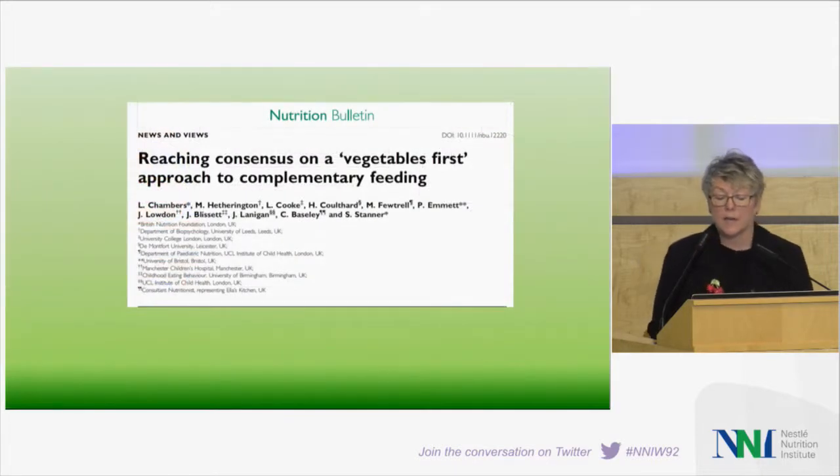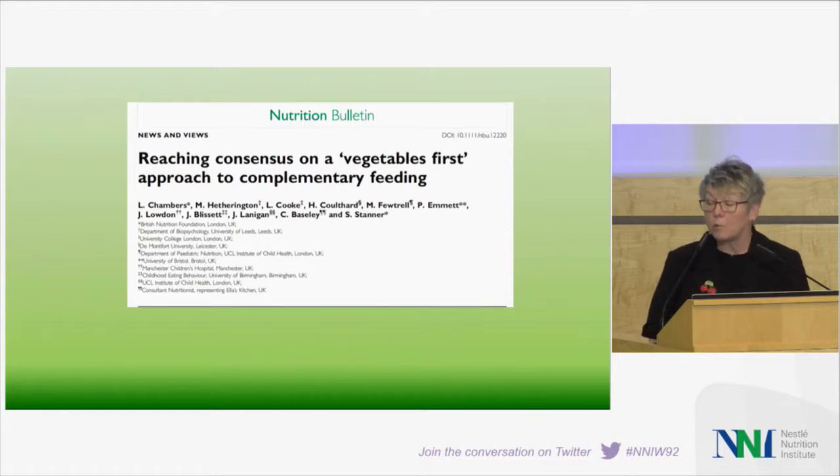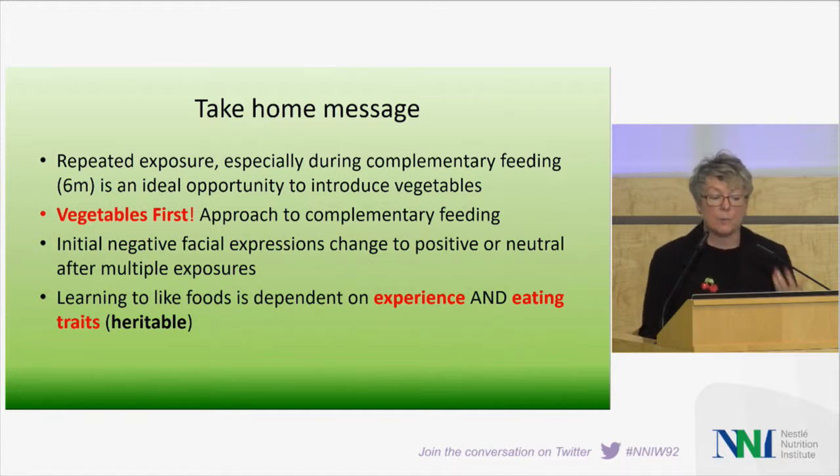So we've conducted a number of different studies on vegetables as a complementary food, and with British Nutrition Foundation have published this paper on a consensus on vegetables first as a complementary food. We've also tried to look at ways that we can encourage mothers to increase the vegetable consumption of their children. So we think vegetables first is a good message, as is repeated exposure.